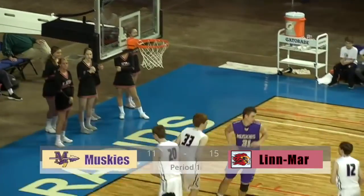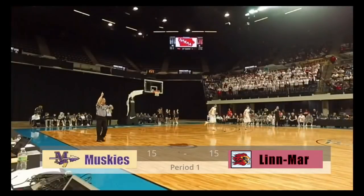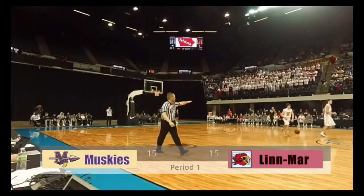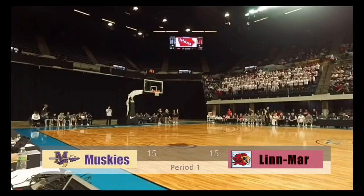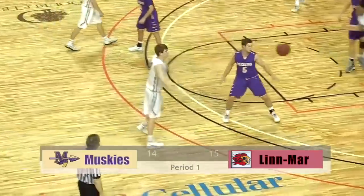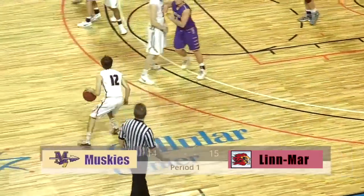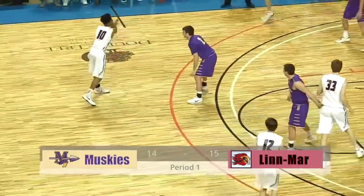Hutton down the floor, Falk, 3-ball out of the corner, good! Jackson Falk, and the Muskies needed that, the first non-Wieskamp basket. And it's 15-14, Linn-Mar by 1. Great dish from Hutton on that play, too. The scoreboard gave the basket to Linn-Mar, but they'll correct that. And the Muskie fans are pointing that out, but they'll correct it.